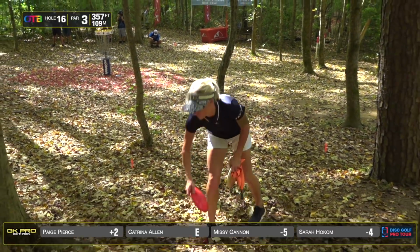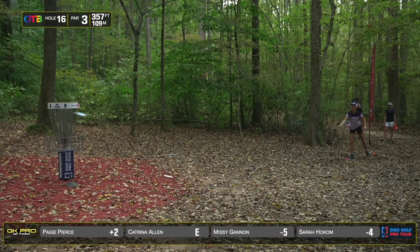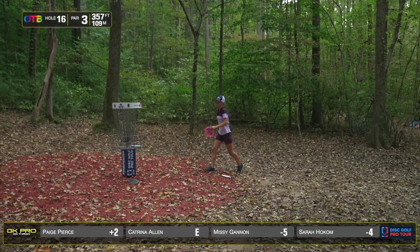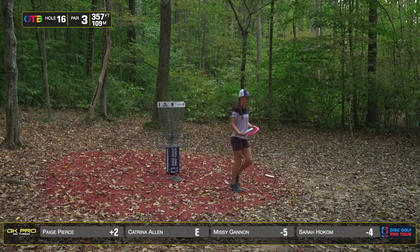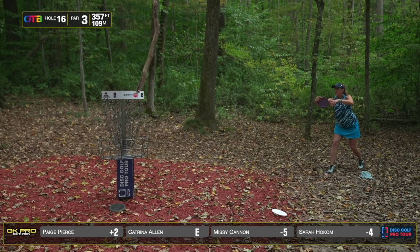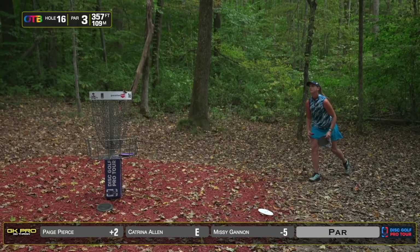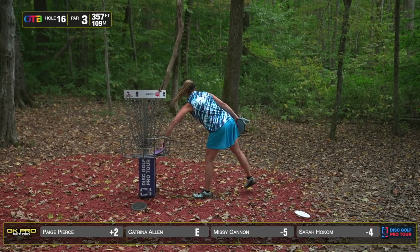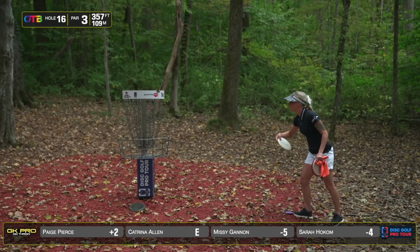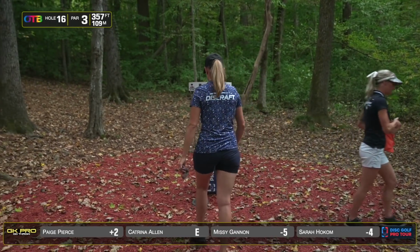Ugh. I thought that was in. Off the band. We've seen that a few times today, or rather the top. Paige with a par. So Catrina has to throw something in. Yeah, she's got to eagle one of the next 2 holes. We might see her step up her aggression in trying to finish the round out. Great pars from Hokom and Sarah. And it was a good par from Paige, too. But again, unless she aces multiple holes, she can't do it.